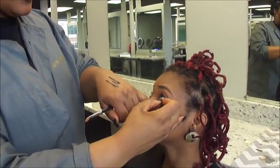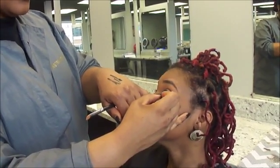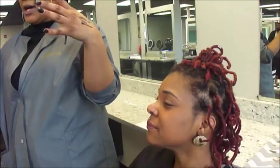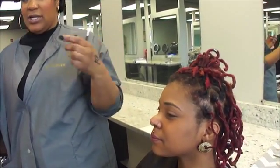And makeup is just like clothes. When you want to look smaller, what color do you wear? Black. So whenever you want to minimize, use dark colors. Whatever you want to highlight, use light colors. So that's how you can remember.